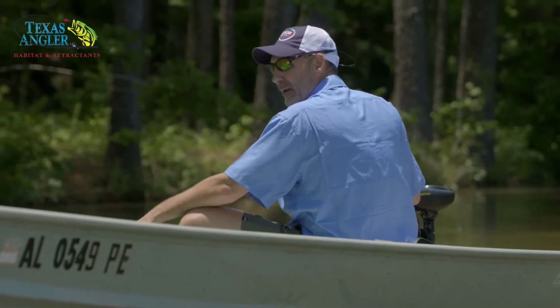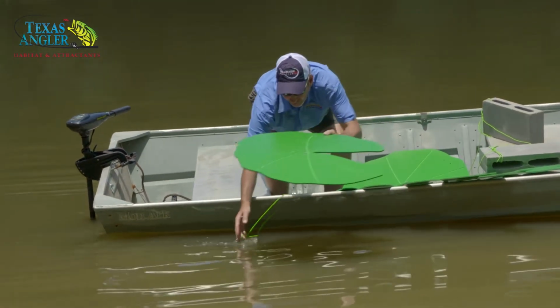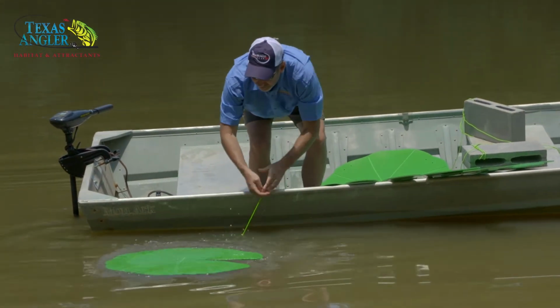They're really easy to install. Like we talked about with some other stuff, they're not going to take over. Most natural lily pads are going to take over a pond or a lake.